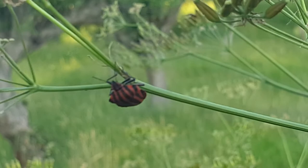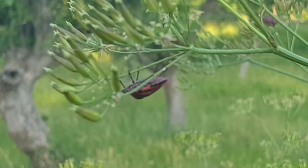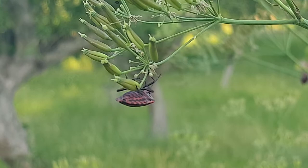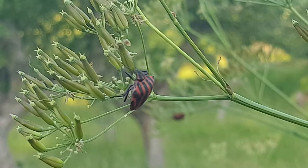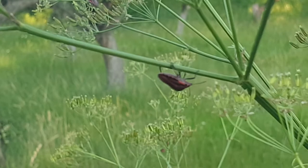This one is having a little stroll. Hello. Now, which way are you going? Come on, show us your back. Not your bottom. Okay, it's going back. There we go. How beautiful are they? Oh, come on, camera. For some reason it doesn't want to focus properly.